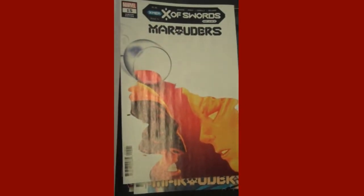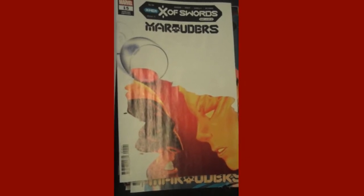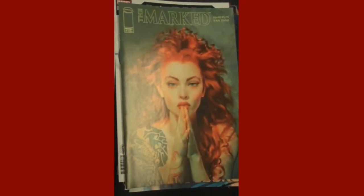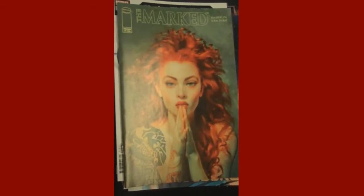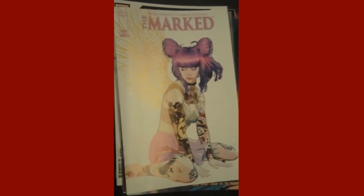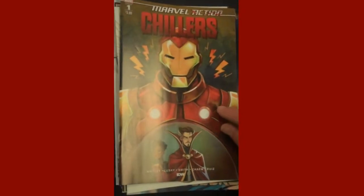Runner-up for our cover of the week was Batman. And our cover of the week was from Image, issue 9 of Marked. Just a gorgeous, gorgeous cover. Certainly in the top 5 covers of the week, but it didn't quite win cover of the week. And the variant was also a great looking variant as well. Also from Marvel, we have Marvel Action: Chillers, issue 1.